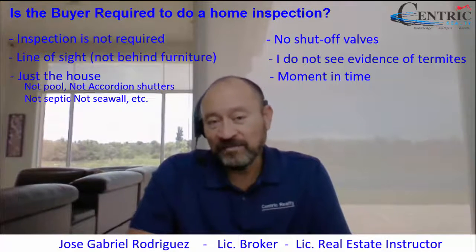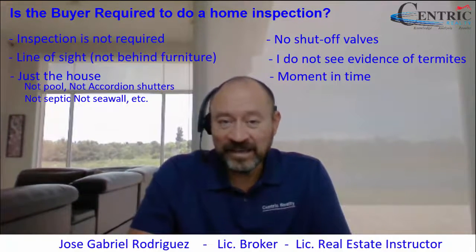So again, bottom line is, it is recommended to do one, but just make sure you understand exactly what you're getting when you're requesting a home inspection.